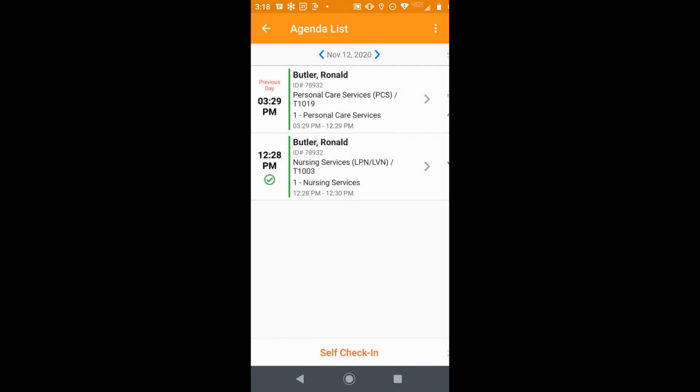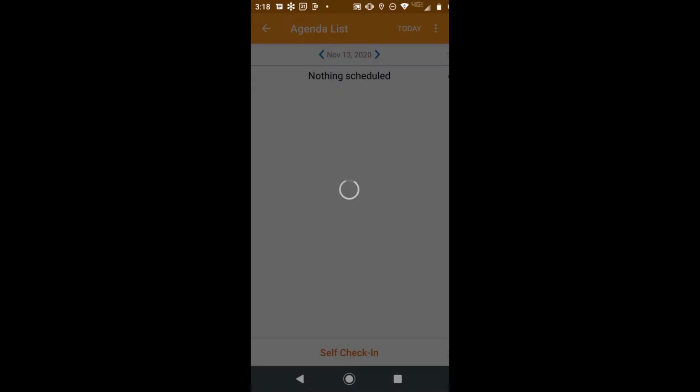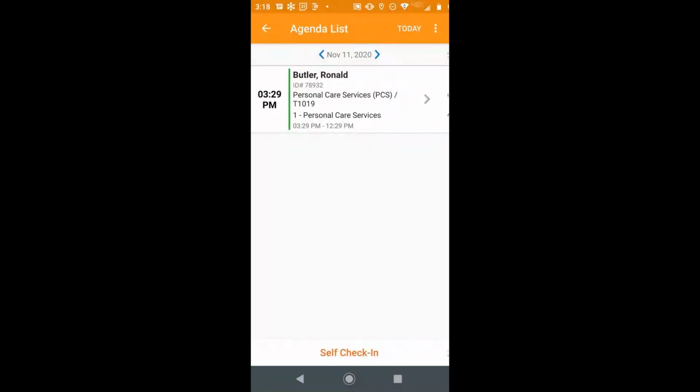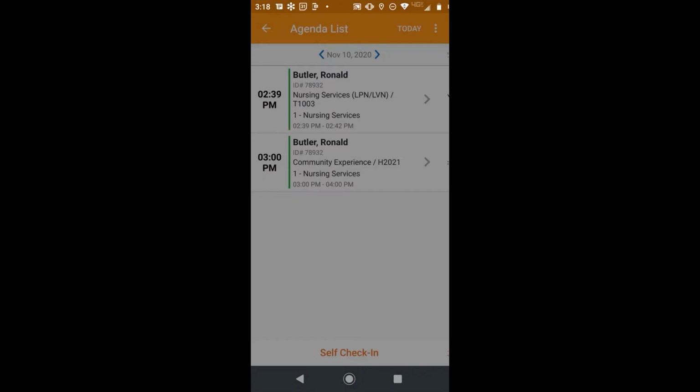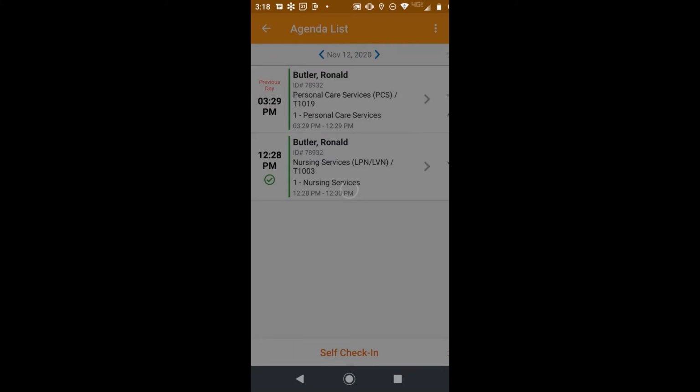my schedule. So it shows today's date. It is always going to start with today's date, but I do have an arrow on either side, this blue arrow, so I can go forward and see if there are things coming up, or I can go back and see previous check-in and check-out data. I'm going to touch that Today button at the top right to get back to today's date.